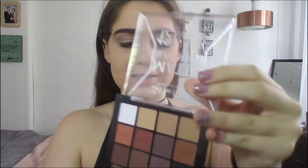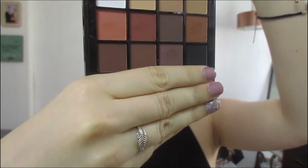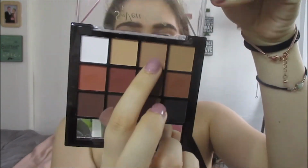Jeez. Okay, so this is what it looks like. It's an all matte palette, lovely warm tones, which is what I like. I didn't get any shimmer shades, so I'm just going to use the highlighter that I bought. I'm just going to go in with this color over here and use that as my transition. Okay, so I'm so excited because cheap eyeshadows can be cheap or they can be really good.